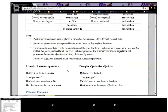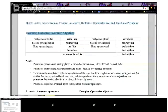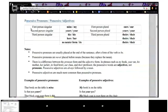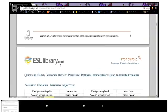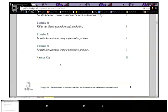Let me have you read about the possessive pronouns and possessive adjectives, okay? Go ahead and read through this chart. Okay, starting off with first person singular. Read through the chart, and then I'd like for you to read the notes as well down below, okay? Okay. So we're on page number 2.